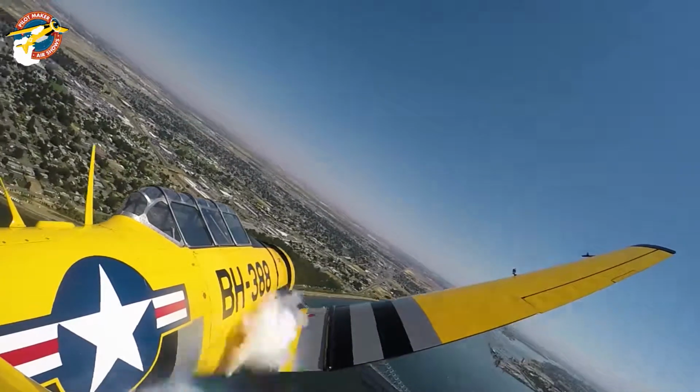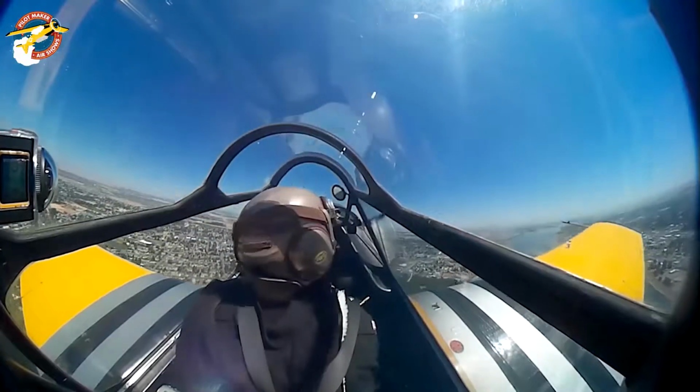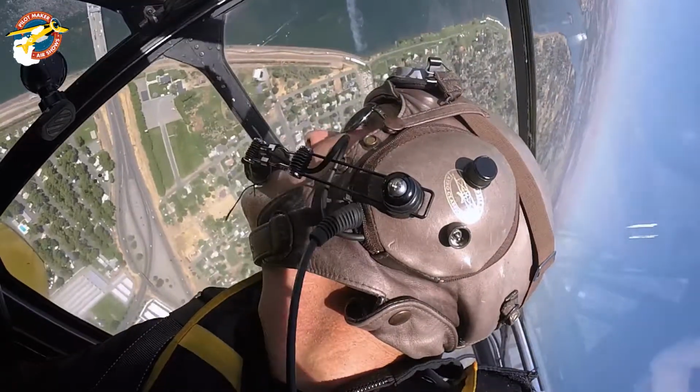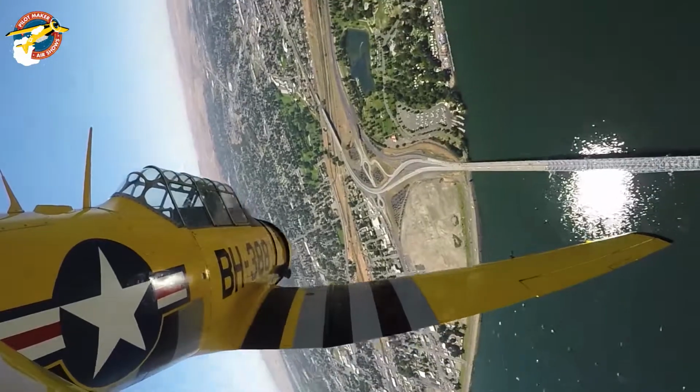Pilots during World War II flew the T6 as an advanced trainer. After going through basic pilot training, those elite pilots selected for the fighter track would be assigned to a T6 squadron to learn formation, gunnery, and air-to-air dogfighting tactics.